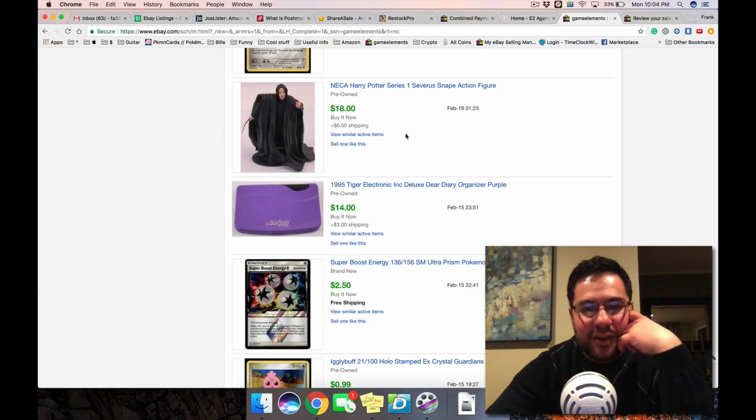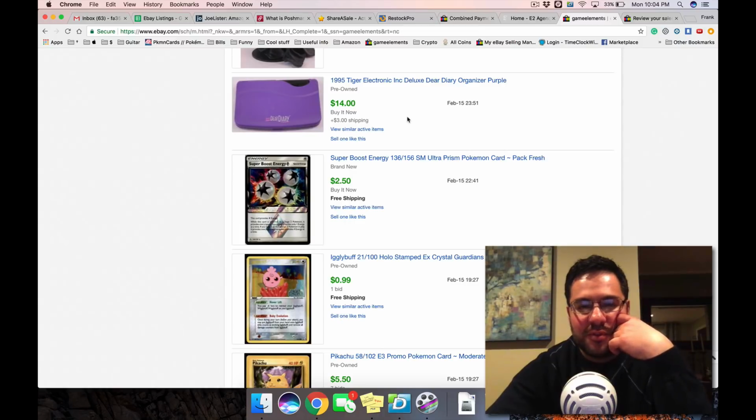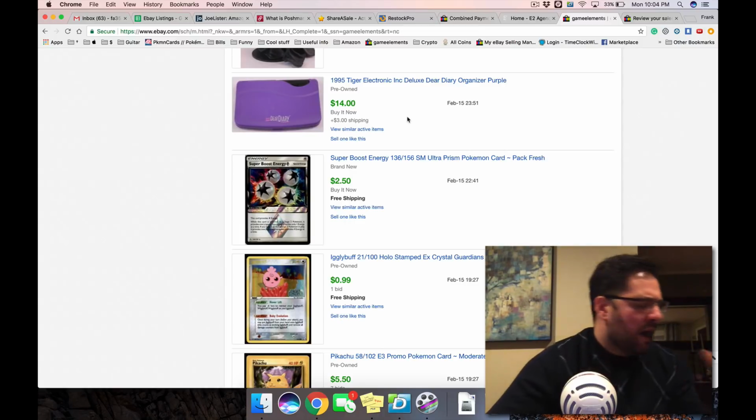Again, another figure, Harry Potter, sold very, very quick. This was from Savers, got it for $1.99.